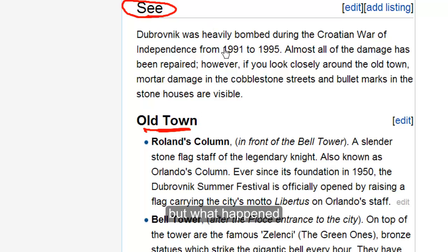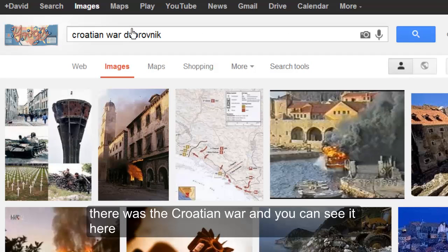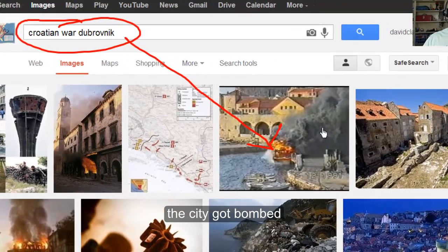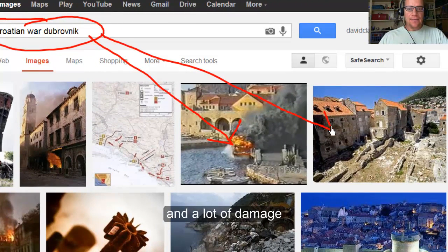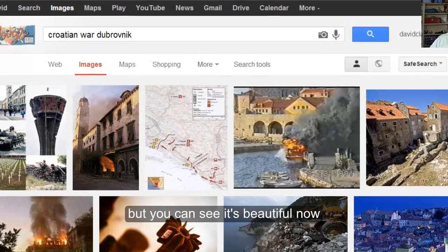But what happened between 1991 to 1995, there was the Croatian War. And you can see it here. The city got bombed and a lot of damage to the city. But you can see it's beautiful now.